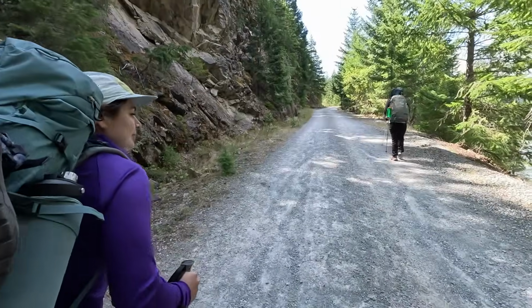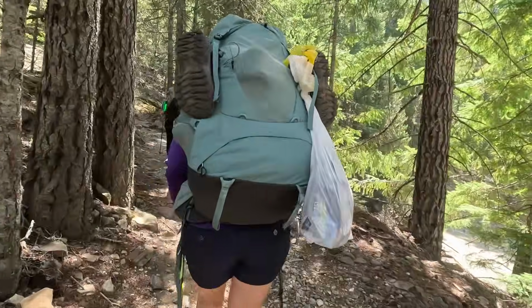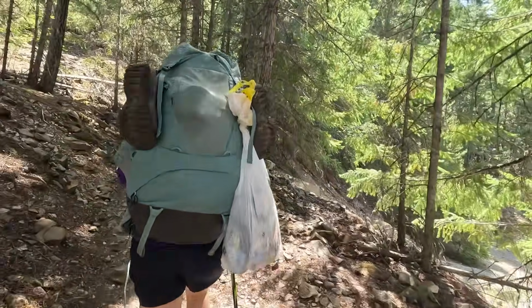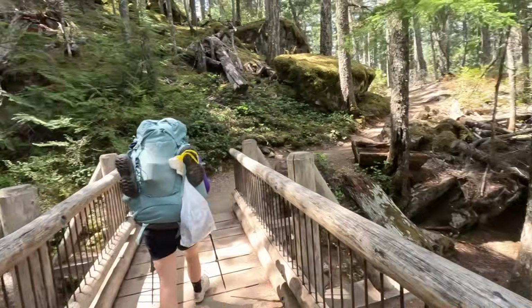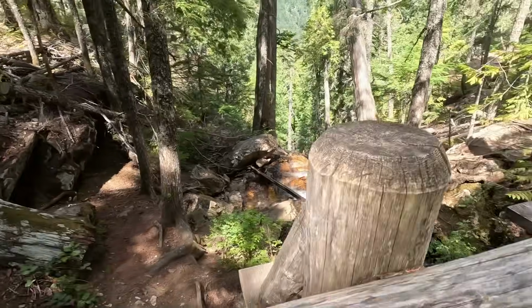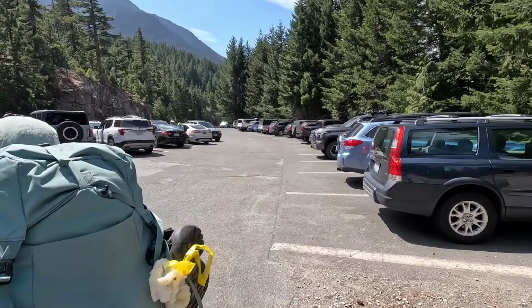We cheated and took the water taxi across the lake to cut our hike time in like half. So now we're hiking back to the car. And now it's a little bit uphill till we get back to the car. Back at the lot.